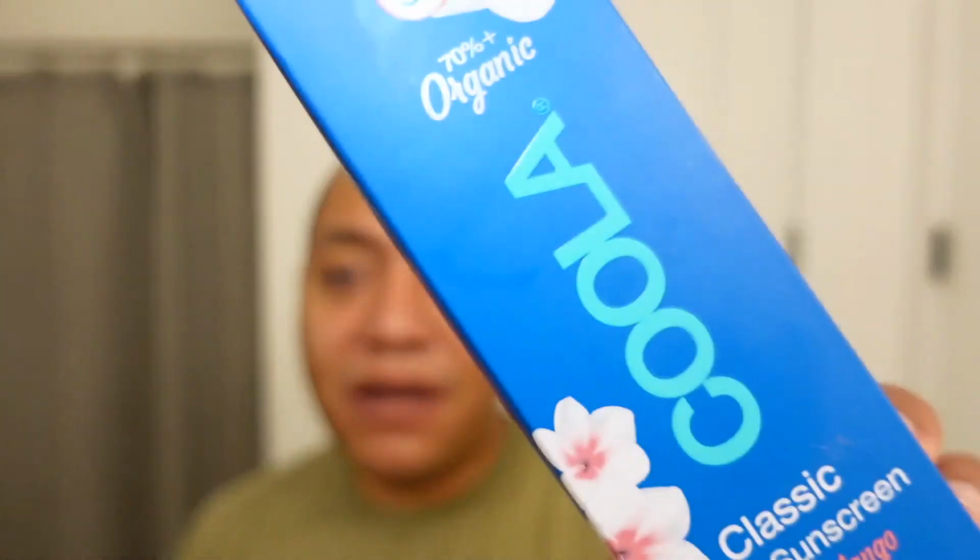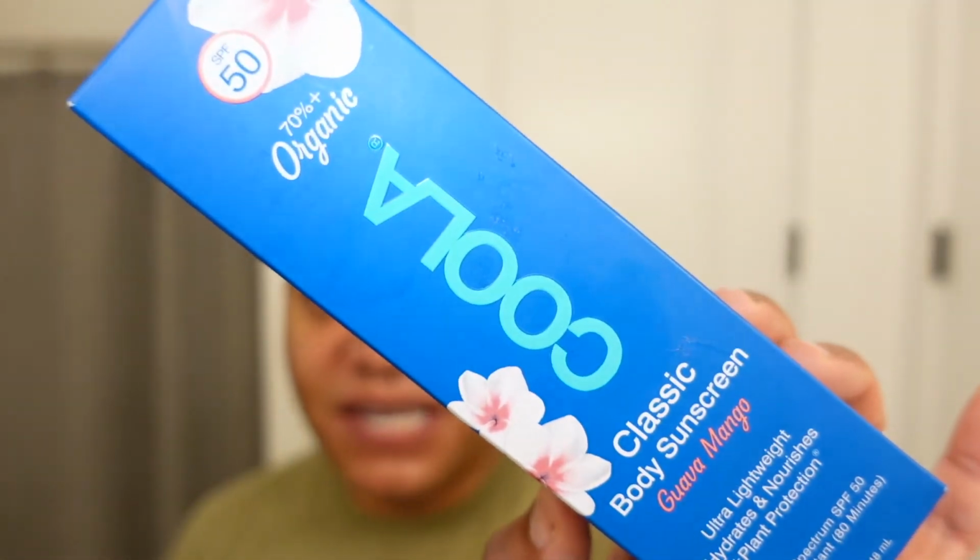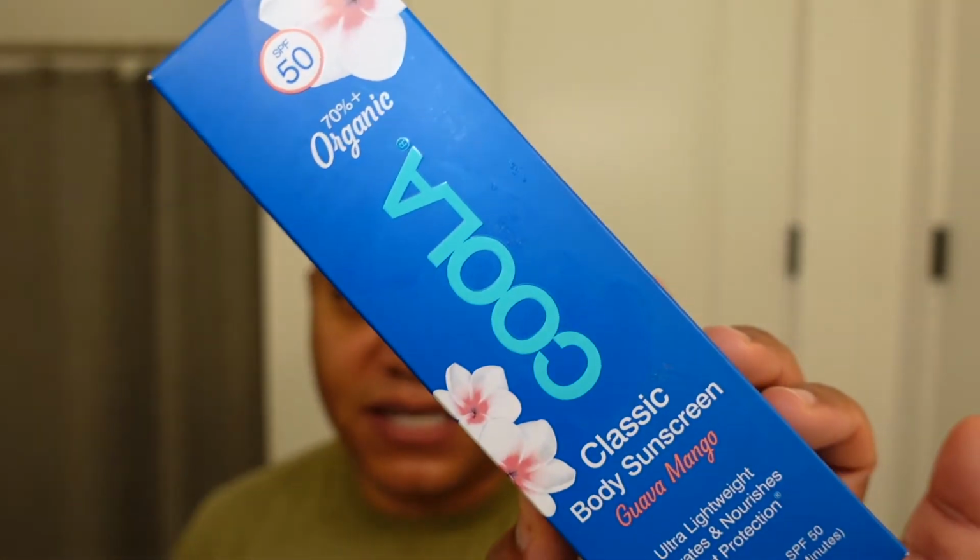The guava mango scent was fine. I didn't love it, I didn't hate it, especially since we were moving into late fall. It was just kind of an odd choice, but once again, going off of expiration dates. I'm using this Lumberyard styling cream from Beard Brand, which has a woodsy scent, and my body mist has kind of a woodsy pine scent, and then I go to put on my sunscreen, it's guava mango, and I was like, this is such an odd mix of scents.